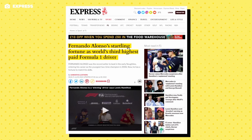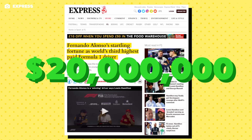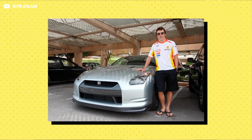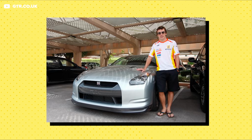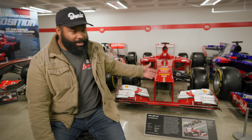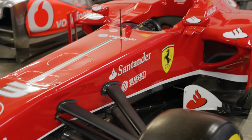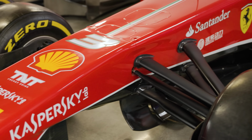Fernando Alonso. In a world of Ferraris and McLarens, it might come as a surprise to see an F1 champion driving a JDM Legend, especially when he's the third highest paid F1 driver, bringing in $20 million a year. Alonso, a driver from Aston Martin in this upcoming season, is the owner of an early generation Nissan R35 GTR. So the Peterson actually has the exact car that he drove, won 2 races in, and it's the last chassis that F1 had a V8 in. Back in the good old days.